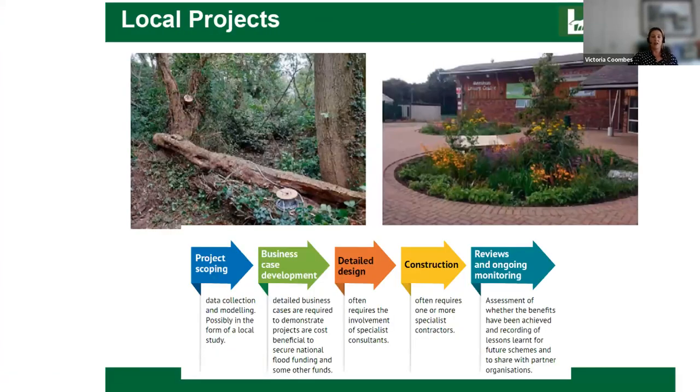So then, and just finally, within our strategy we also detail how local flood risk should be managed through developing and managing local projects. Nature-based solutions are at the heart of most of our projects because they're multi-beneficial. A couple of examples on the screen there, Breedon and Meacham, where we've delivered natural flood management.